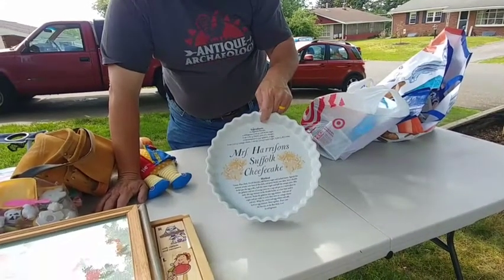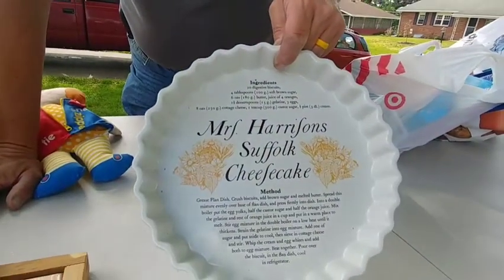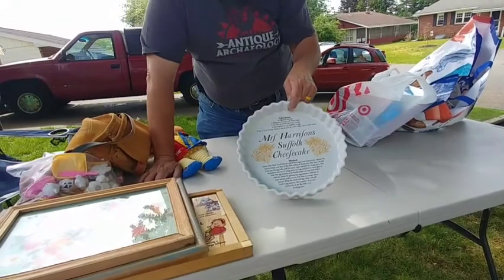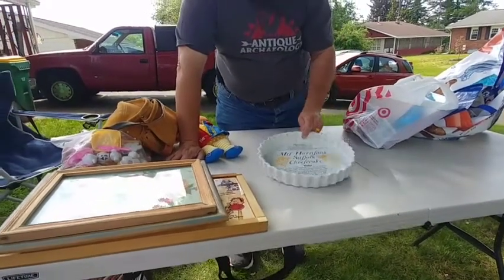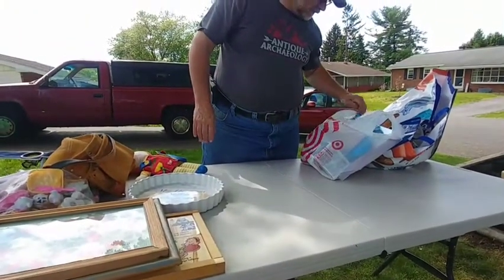All right, so this is Mrs. Harrison's Suffolk cheesecake. Look at that. And it has the recipe. And this is the pan for it. Yeah, that's really nice. I like that. That'll be something nice to go down to the store.